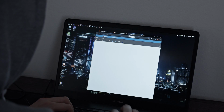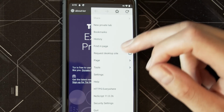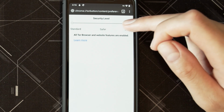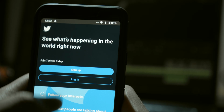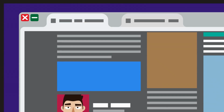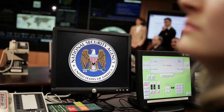When using Tor, it's important not to break these essential OPSEC rules. Do not change any Tor browser settings, install plugins or add-ins. The only settings you can change are security settings and requesting Tor bridges. Do not log into any online accounts through Tor unless they were created completely anonymously. And remember that Tor is essential, but it's not all you need to be anonymous online. You can still be targeted by powerful adversaries.